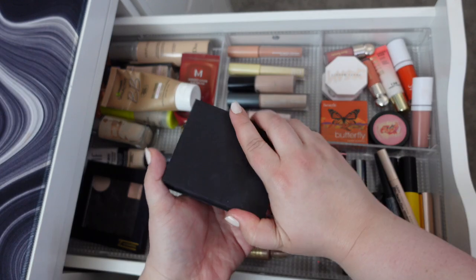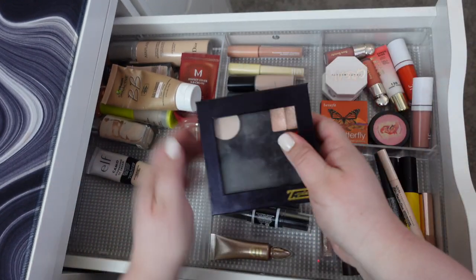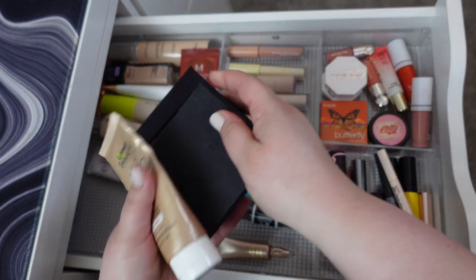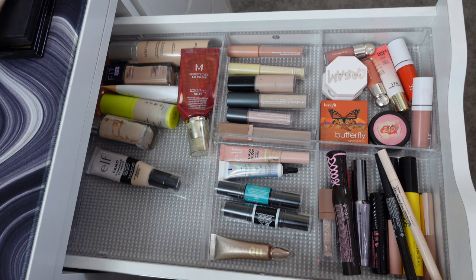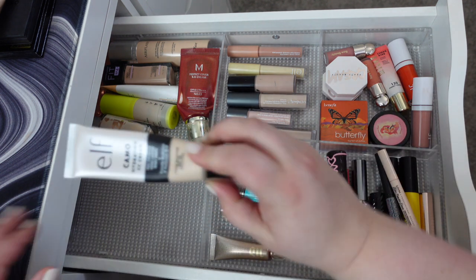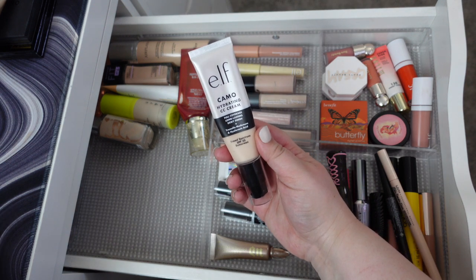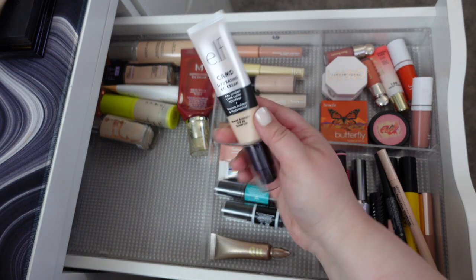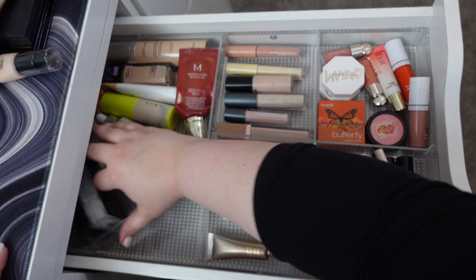First, I'm going to pull out all of the products from my Petty Project pan because I do want to keep them in here. So we have the primer, the eyeshadows, and the highlighter. And if you missed that intro, I'll throw that video up in the cards. This is new, so I do want to keep this in here. This is the e.l.f. Hydrating Camo CC Cream. It's their brand new hydrating version of the Camo CC Cream. So I'll put that to the side.